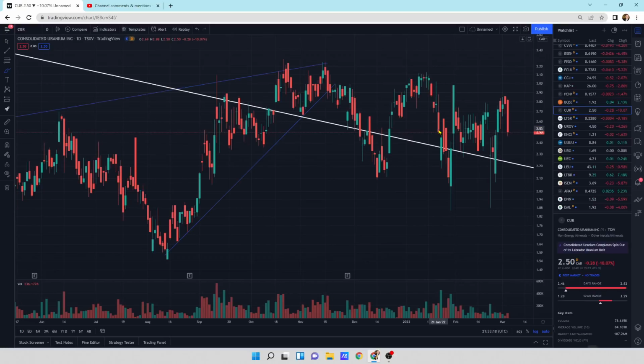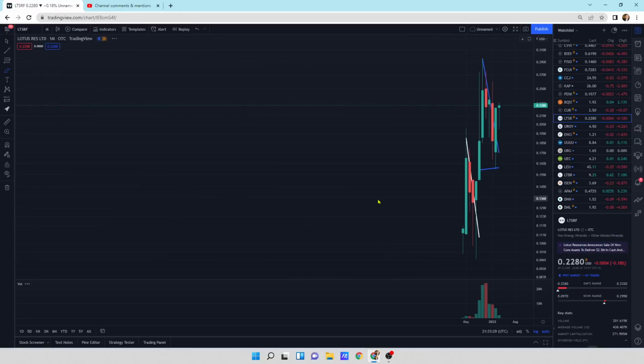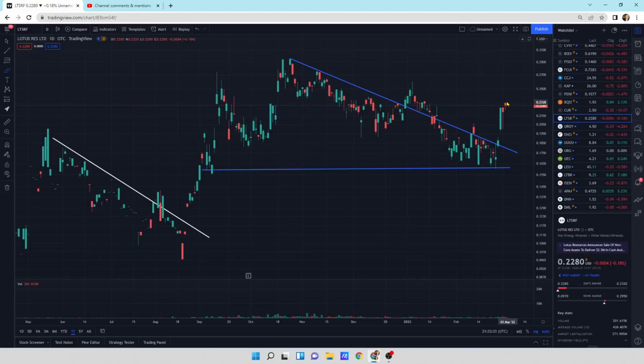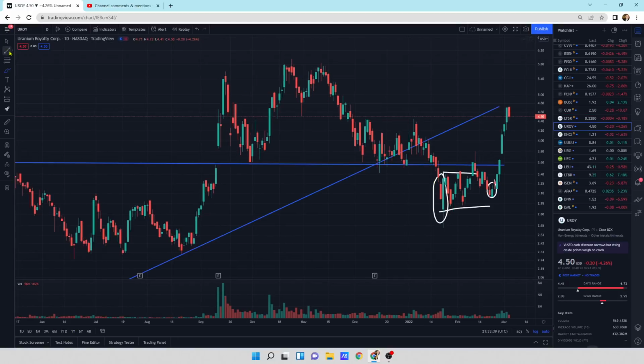Now, Consolidated Uranium is getting a little bit more of a sell-off here, guys. 10% down, but we're above the support line on the long term. So we'll see what happens. LTSR, this is Lotus Resources. We've broken to the upside here. Everything looks good with small little down days. Buyers are in control. UROY, MeRoy, we're all Roy.